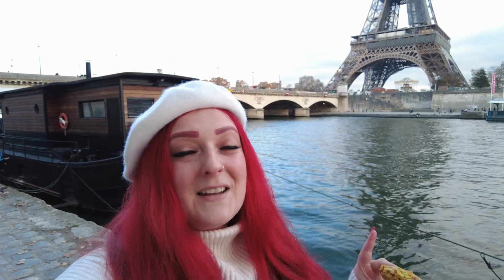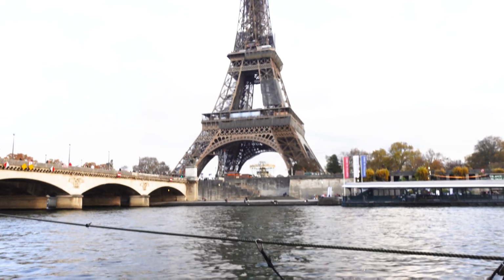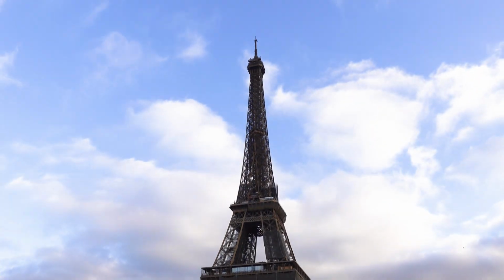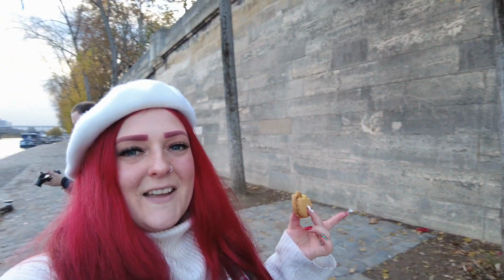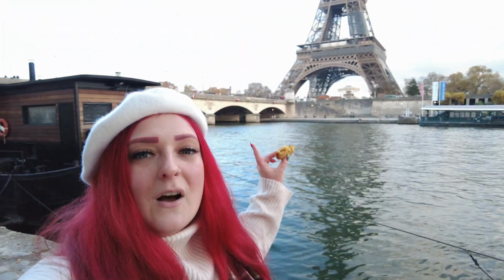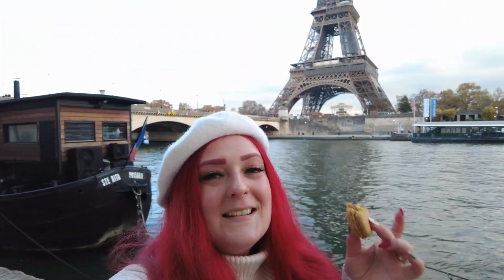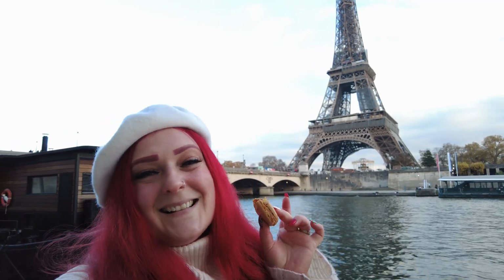A great tip is to come down right on the side of the River Seine because you can get awesome views of the Eiffel Tower, and it's super quiet. There's literally nobody around. It's just pretty much us two here, so we're getting loads of Instagram shots, and yeah, you can get like an awesome full shot of the Eiffel Tower. And I decided to save some of my macarons so Phil and I can enjoy this right by the River Seine with a gorgeous view of the Eiffel Tower.